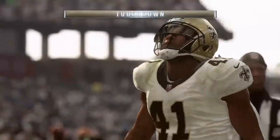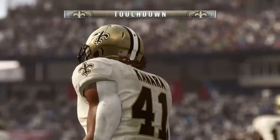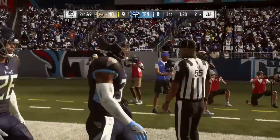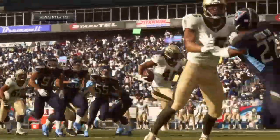And he'll take it into the end zone for the Saints touchdown. A great play there. 29 yards. And the forced turnover on defense leads to 6 points.